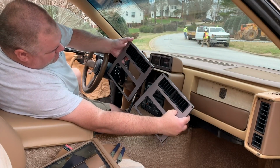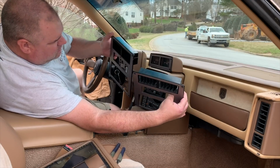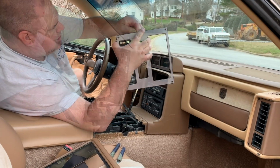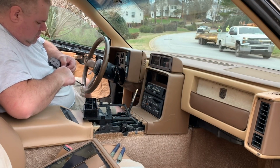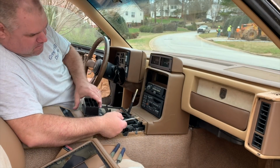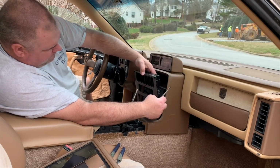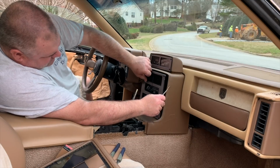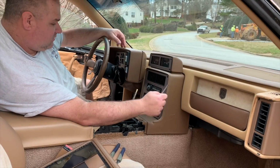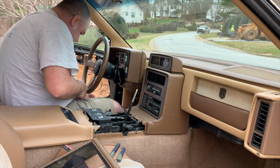Perfect. Which one looks better? I can always change it back. Actually, that looks a lot better because it's not bowed out or cracked at the bottom. Very cool.